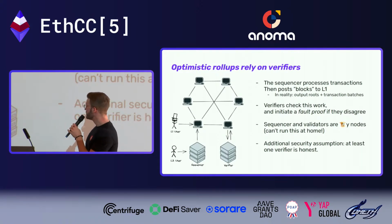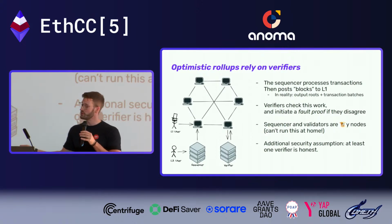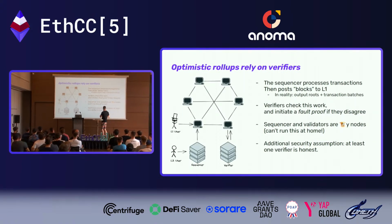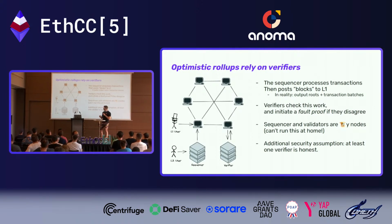So two things to note. These machines are meant to scale. So today you could actually run them yourself. But in the long run, you're going to need something much heavier, like a data center or something. And the other thing, which is written here, is that there's an additional security assumption compared to Ethereum, which is that you trust there's at least one honest verifier. So there's got to be one guy, maybe there's 10, 100, 1,000 verifiers, but it's got to be one that's honest, and you trust that.